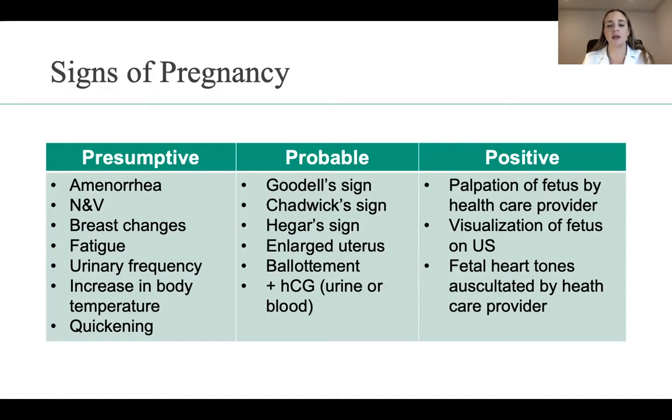Presumptive. These are the ones that mom may feel and think that she's pregnant, but don't necessarily mean pregnancy. Amenorrhea, lack of a period, nausea, vomiting, breast changes, fatigue, urinary frequency, increase in body temperature, and quickening. Remember, quickening is that feeling that the baby may be moving inside of you, or it could be just gas, right? So all of these things could indicate pregnancy, or it could mean the lady is super tired from a long week's worth of work, and she's lost her period, she's nauseous and vomiting, her breasts are changing, I'm not sure why, but she's so fatigued. She's got frequency because she's developing a UTI. She has increased body temperature because she's so stressed, and she's got gas, right? Doesn't necessarily mean you're pregnant.